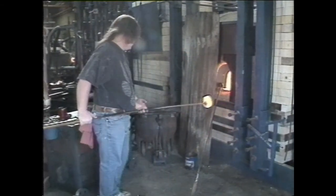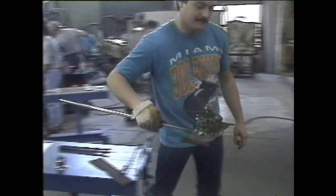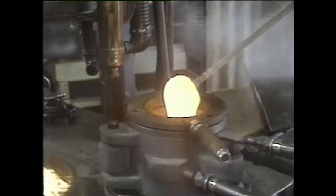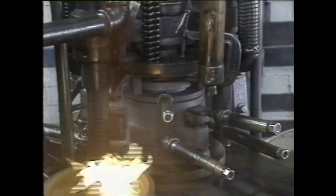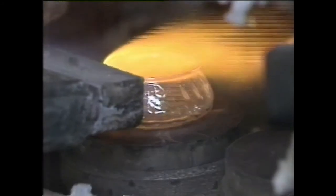Cambridge, Ohio has been called the glass capital of Ohio. You can actually watch them make the delicate glassware here at Mosser Glass. Factory tours are free. You can watch each step as molten glass is plucked out of the furnace, then placed in a press to make the glassware.